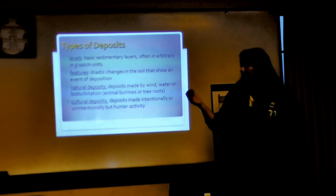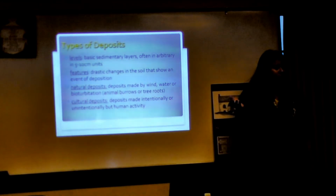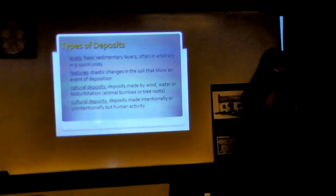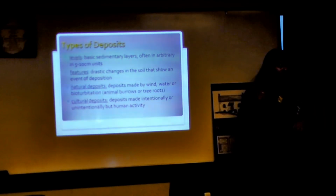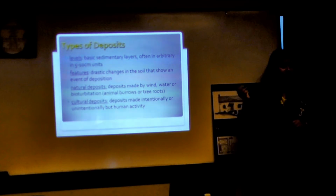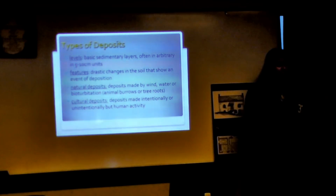Okay, here are some basic vocabulary words that you'll be hearing us say on site. Levels will be our arbitrary levels, so we'll dig at 5 to 10 centimeter increments at a time, and those will be known as our levels. We'll also have features, which are dramatic changes in the soil color, which basically represent huge events, like a burned down building, where you'll see a large deposit of ash and burnt wood.